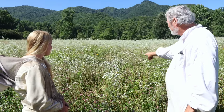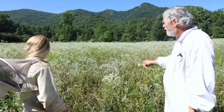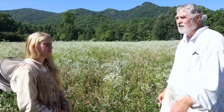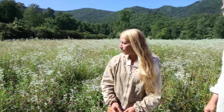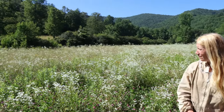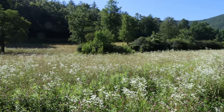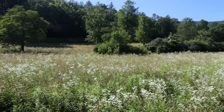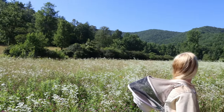And then the other thing is this black-eyed Susan. Bees don't work that at all. I've never seen a bee work on black-eyed Susan. It's all throughout this field, and they just don't touch it. Anyway, a beautiful field. I love it that she's not mowed it, but there's just not much there for bees.